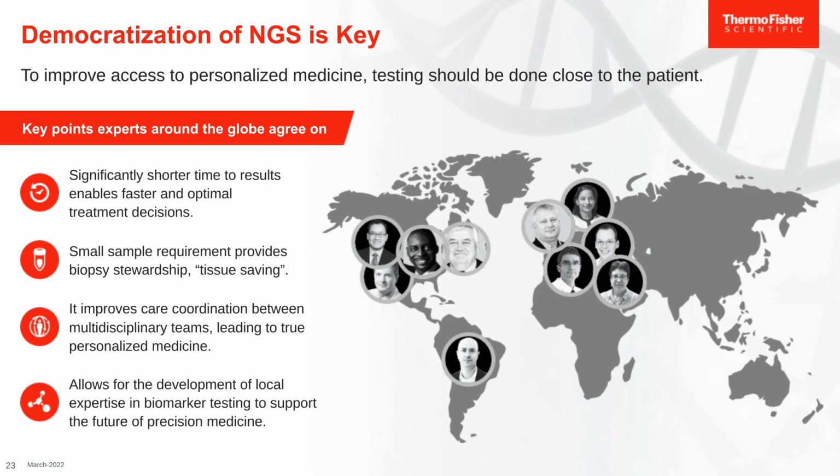Significantly shorter time to result enables faster and optimal treatment decisions. Small sample requirement provides biopsy stewardship, tissue saving. Local testing improves care coordination between multidisciplinary teams, leading to a truly personalized medicine, along with enabling the growth of local expertise in biomarker testing to support not only the present, but also the future of precision medicine.